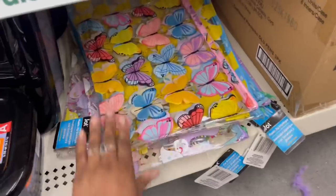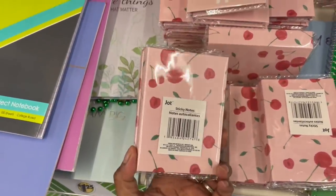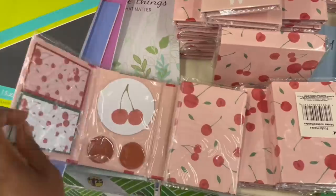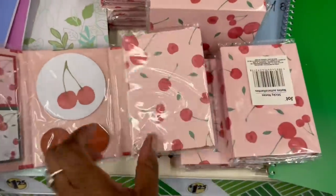I love these things so much. I know you guys saw these already, but aren't they so super cute? They're like a sticky note set. Look at that. You open it up, all the sticky notes are here with these cherries. Girl, that is so cute.